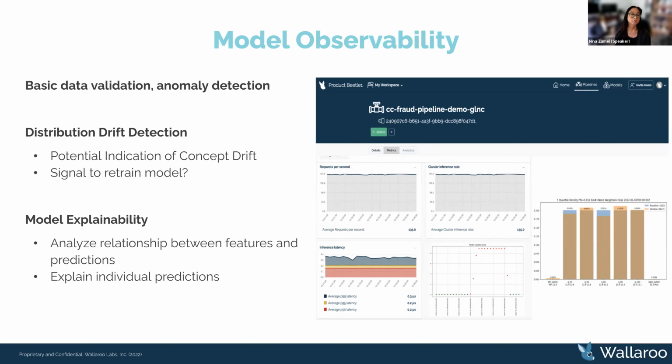So basically, we're going to cover some basic domain-specific data validation on the inputs that go into the models, and some simple anomaly detection on the predictions that come out of the models. We're going to talk about detecting data drift and why we need to do that. And we're going to touch a little bit on model explainability and why that's important to have in production as well as in training.